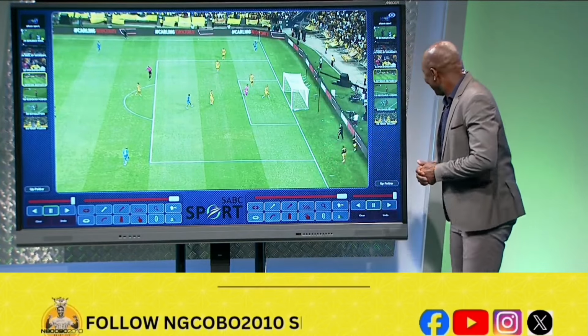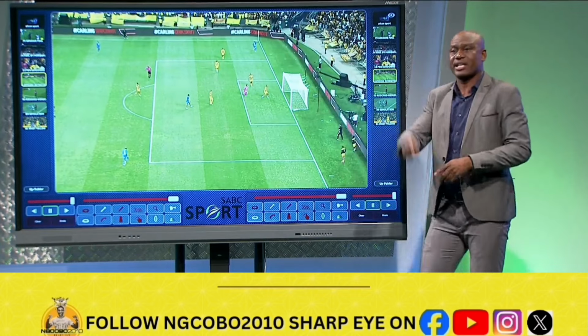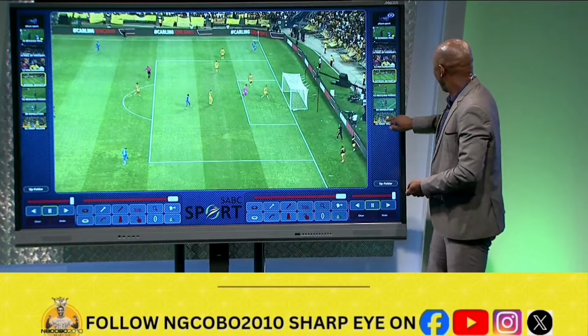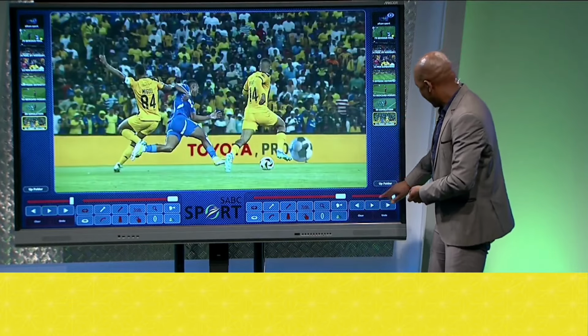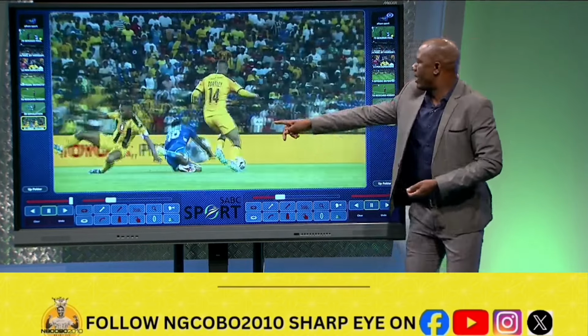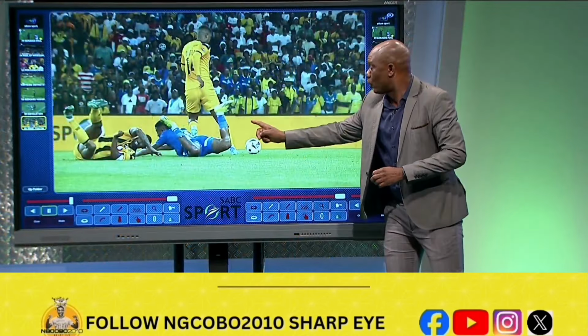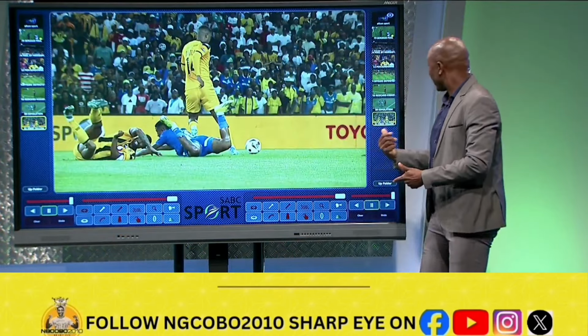Right. Let's go to the last one, where we see a second yellow given to Miguel. Now, this is the first yellow. Let's go to the first yellow and see. This is where he tripped, or he did what we call a spar, stopping a promising attack by Lucas Ribeiro. So he got a yellow card.